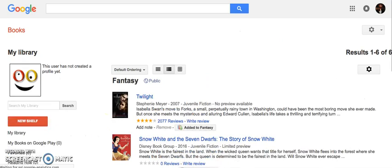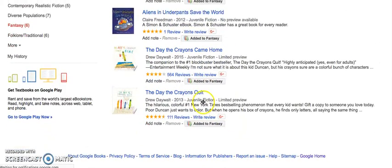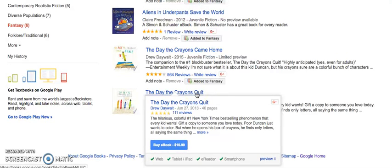So next, I have fantasy. I think a lot of people could say that a fantasy book that has really stood out to them is The Day the Crayons Quit. I really enjoy this book because it teaches children about not giving up. And not only does it send a powerful message, but it is really relatable because of the illustrations inside it. It looks as though a child could have written them, which makes it so easy for children to relate to it.